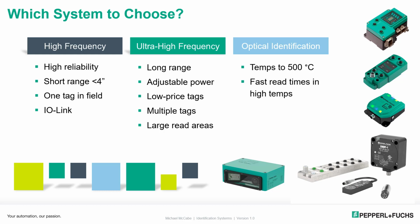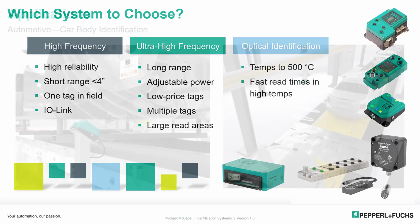And of course, our optical identification system. Do you need fast read times at extremely high temperatures? Then go with our OIT system.